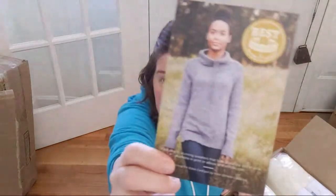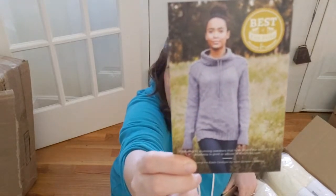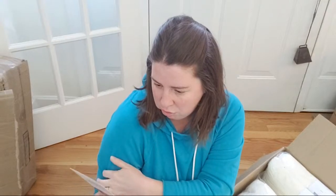Ooh, this is gorgeous. And I kind of want to make this sweater. Not that I ever really make sweaters for myself anymore because I don't wear a lot of sweaters, but that is beautiful. The raglan sleeve with the cable down the shoulder. I have to go add this to my pattern wish list. This is breathtaking.